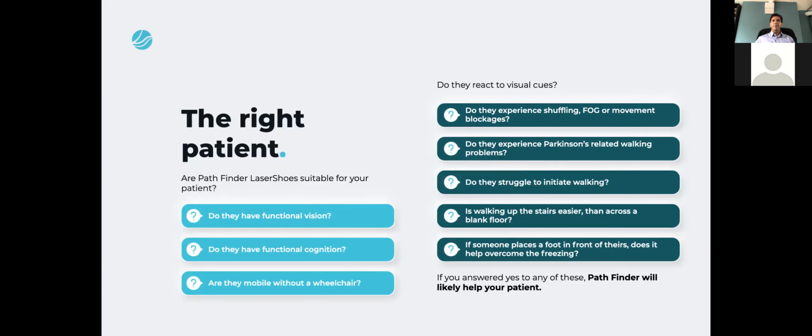So how do you choose the right patient? Well, do they have functional vision? Do they have functional cognition? Are they mobile, i.e. without a wheelchair? Then, do they react to visual cues?